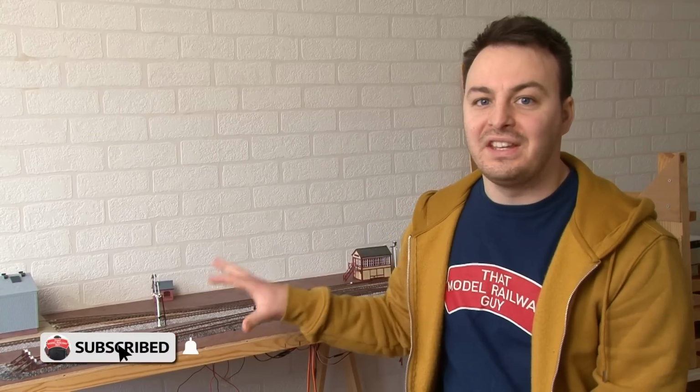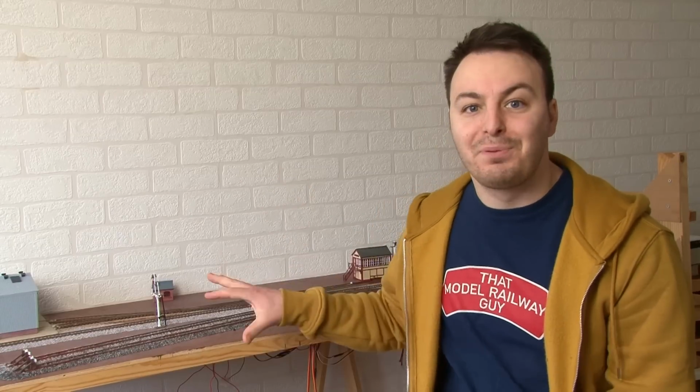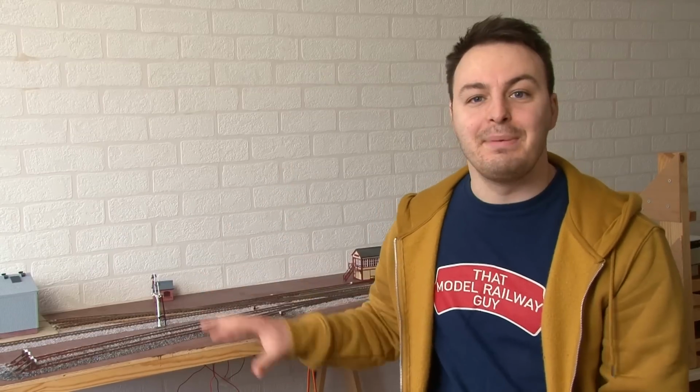As you can see, behind me is part of the modular model railway, which I'm currently working on for a brand new series of videos that I'm filming at the moment. That's going to follow the process of putting down, hopefully, all of the scenery on this main section of the layout. And while it's going to take me a while to film and edit everything, I just wanted to show you that there is progress being made, and this is going to be my main project for 2023.